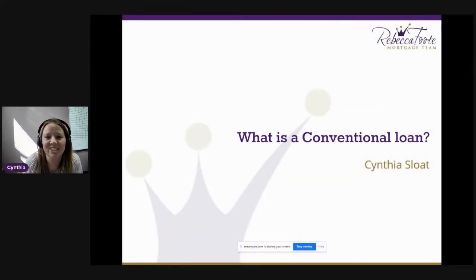What is a conventional loan? A conventional loan is a type of loan that is not guaranteed or insured by the federal government. They are the most common types of loans that people apply for. And there are two types of conventional loans, conforming and non-conforming. I won't get too technical about the differences, but what you need to know is that conforming loans meet or conform to the Fannie Mae and Freddie Mac guidelines, while non-conforming loans, like jumbo loans, do not. And I'll go over these briefly later.